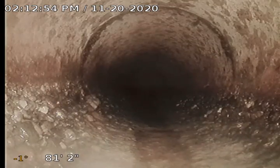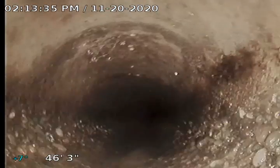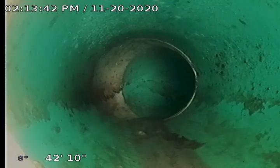Coming back still, we're in 4-inch diameter concrete sewer line. Coming back towards the house. Coming through here is a small PVC repair that was done at a turn here.